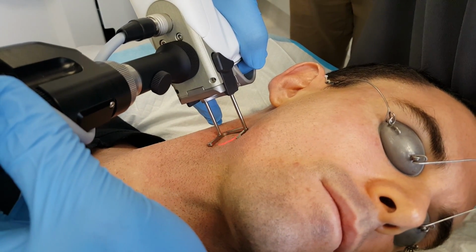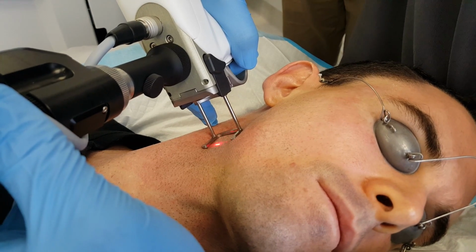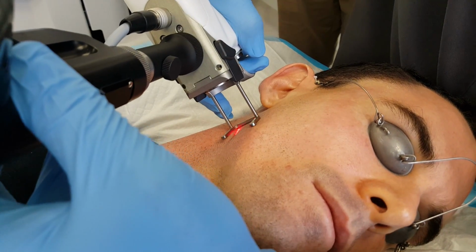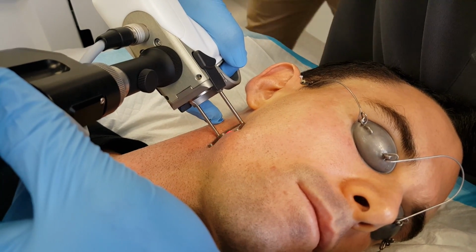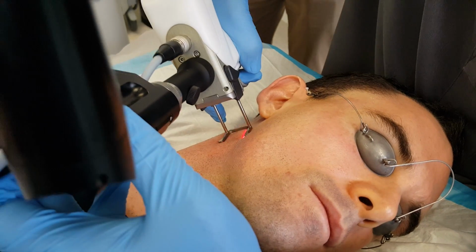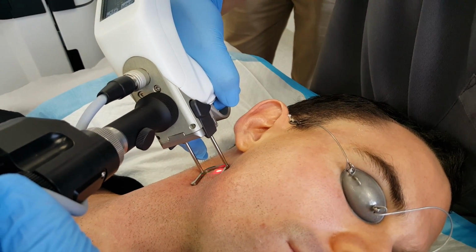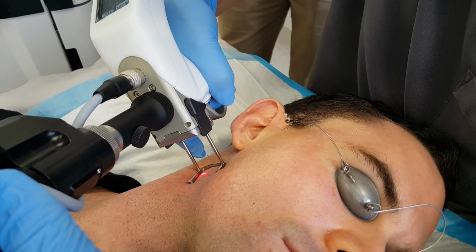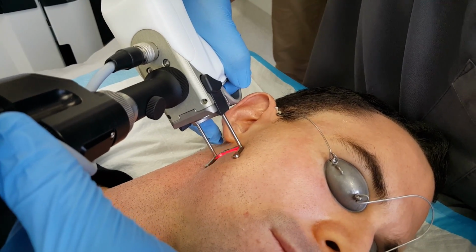So this is using a hybrid laser. Like I said, we're using a CO2 laser together with a 1540 delivered in a special manner where we maximize the actual efficacy of this laser but minimize the downtime. So like I said, the results I really can't comment on until I actually see them myself.